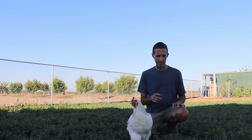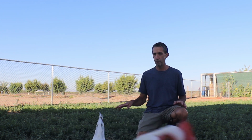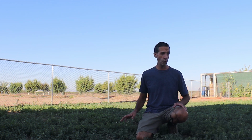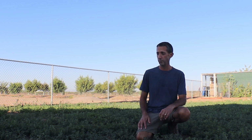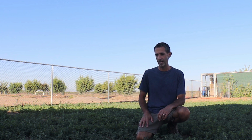Now the chickens, I've watched them, they don't peck at the alfalfa too much. But they'll peck at the different grasses that we have down here on the ground in addition to the alfalfa. But overall, this pasture actually looks really good for August. And of course, we're going to be coming up here in a couple weeks and planting and overseeding this with our winter grasses where we get the rest of our livestock in.